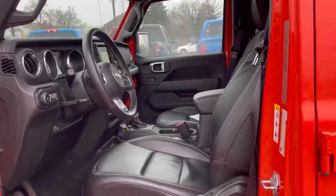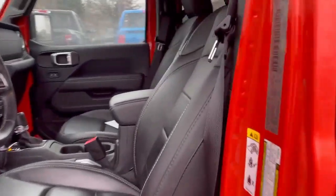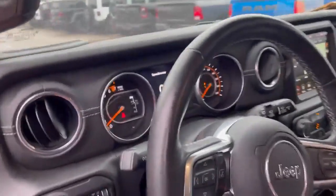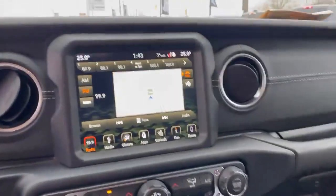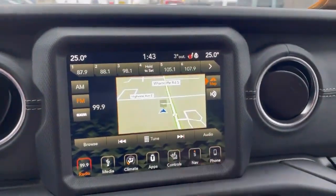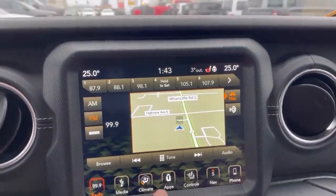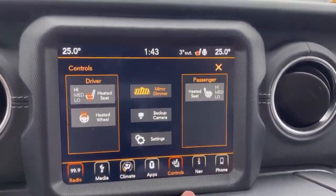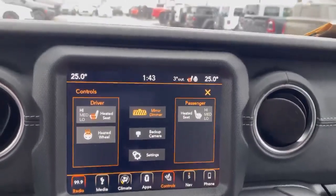Open the door, we can see the vehicle comes with four leather seats with those nice Sahara stitch on that. A big screen with navigation and heated seats and heated steering wheel.